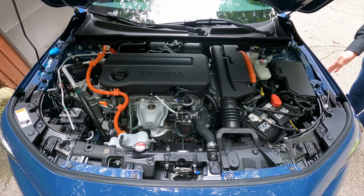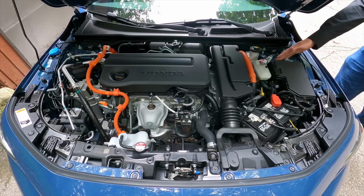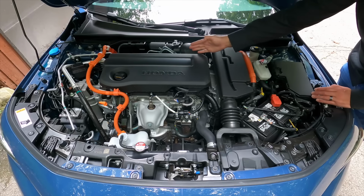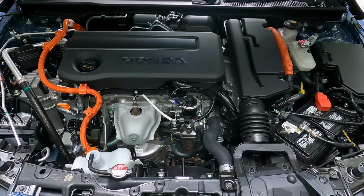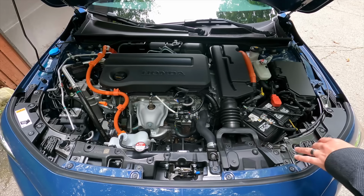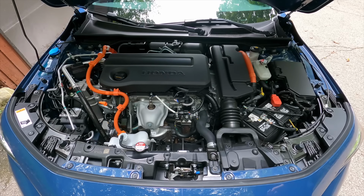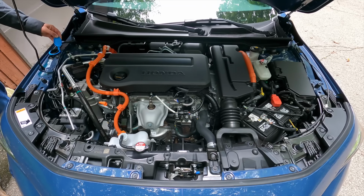The center line of the front axle is right around the leading edge of the shock tower right here, and that puts most of the engine ahead of the front axle center line. This is a pretty nose-heavy car, it must be said. 64% of the weight is on the front axle, but I've seen nose-heavy Hondas still handle great, so I'm still cautiously optimistic. And finally, windshield washer fluid is right here, super easy to access, no problem.